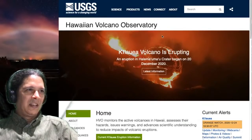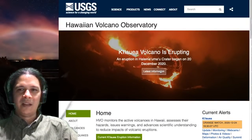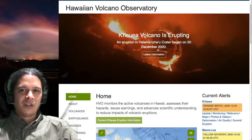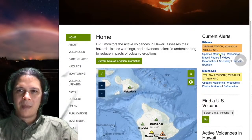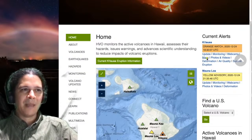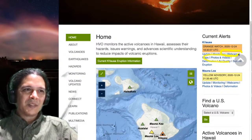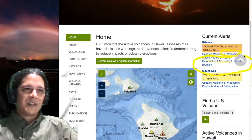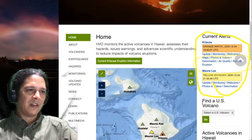To remind you guys, you can get here from the USGS main homepage, right? They have these new hot links. You can get the latest eruption information right in here. You can look at the quick links to your alert, monitoring maps, the text update I showed you, the maps link I showed you before, photos and videos, webcams, air quality. All these things have quick links right over here in this current alert section, right?